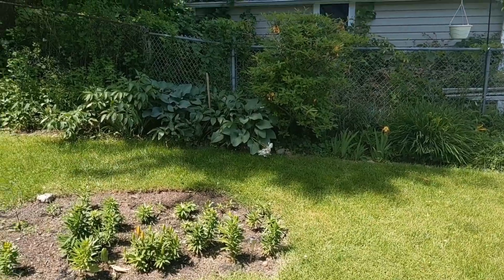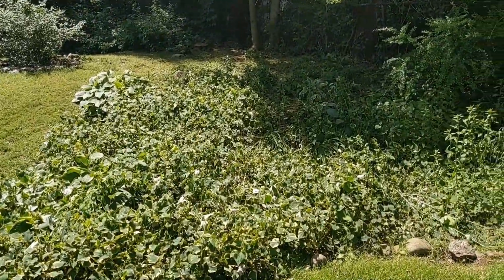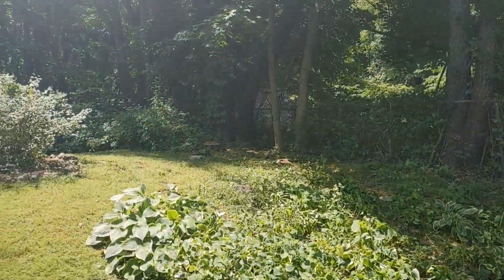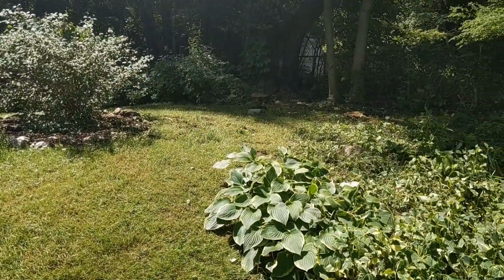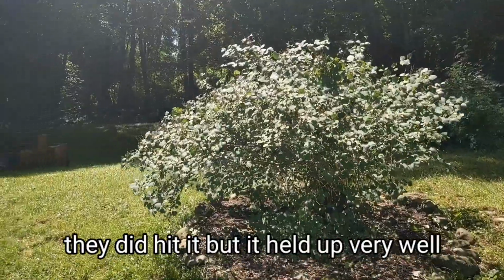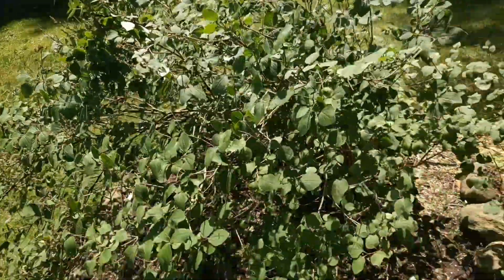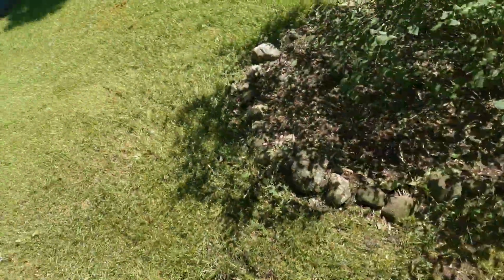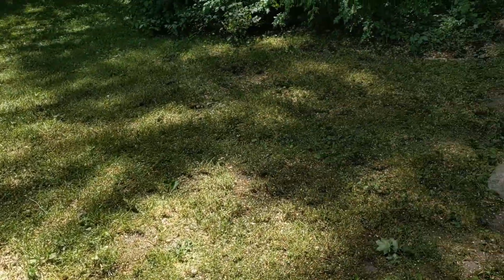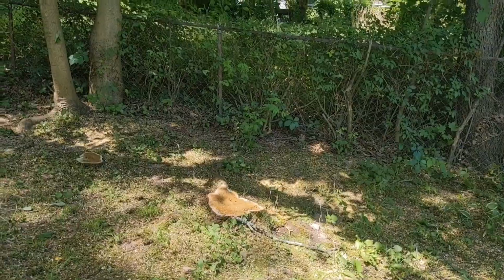And you can see they didn't destroy this bush. This is a bush that I received from some colleagues when my mom passed away, so it's kind of special. But you can see the ground is in fairly decent shape, and you can see they cut the stumps. They cut the stumps down very, very nice, low enough to the ground. If I want them lower, I can cut them lower myself, as you can see.